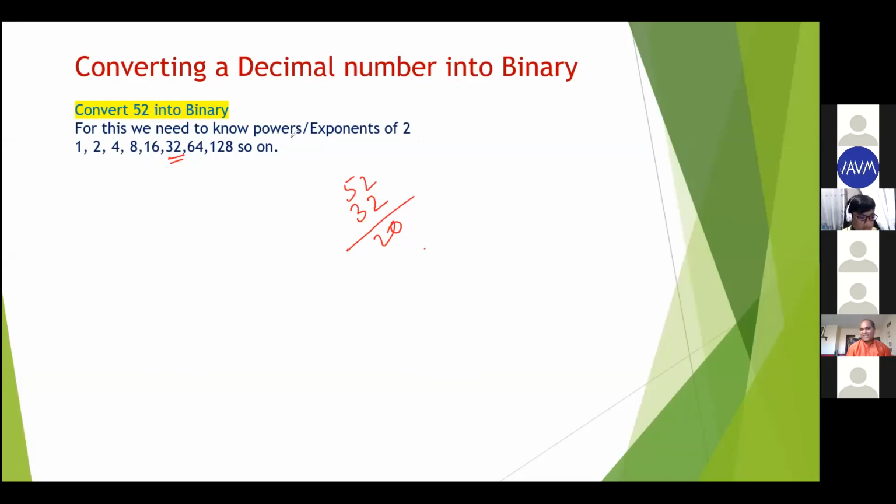16. 16, right? You need to subtract 16 here. So your remainder is 4. And then 4, when you subtract 4, you get 0. So the remainder is 0. Whenever you get remainder 0, now we need to write the binary number. I'll show you how to do it.